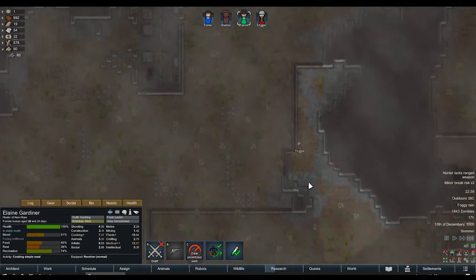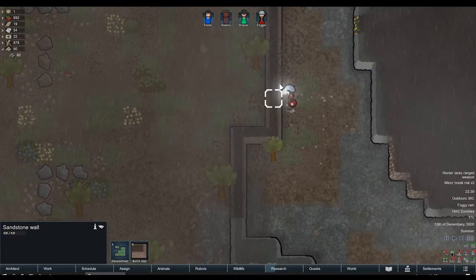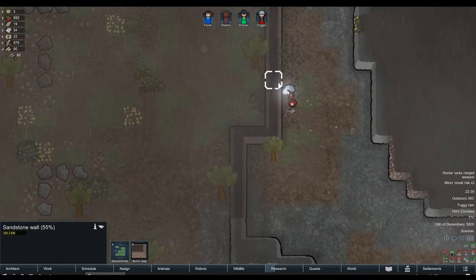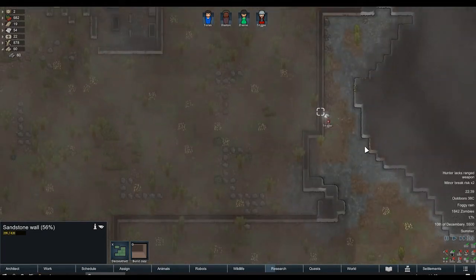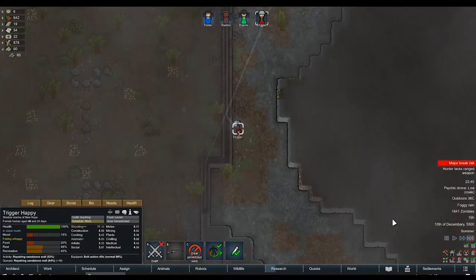Okay, so yeah, she's repairing the walls. It's taking a fair amount of time, but at least we are repairing the walls. Okay, so I will just speed up from there.